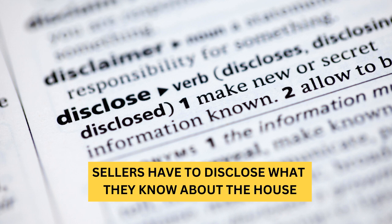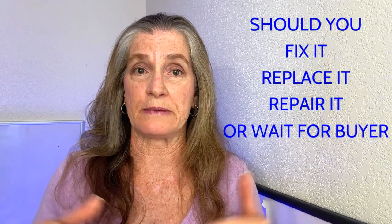Cons, of course, are the fact that you have this knowledge and you have to disclose it, no matter what your plan is moving forward. You also have to make the decision as to whether you're going to fix, replace, or repair these items that you found out about. And if you're going to do that before you sell the house, or are you going to wait to see if the buyer brings it up and maybe not fix them at all if the buyer doesn't request it?